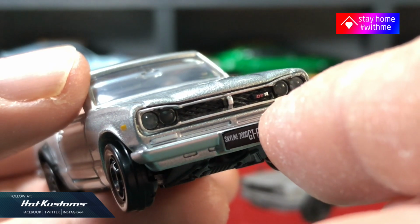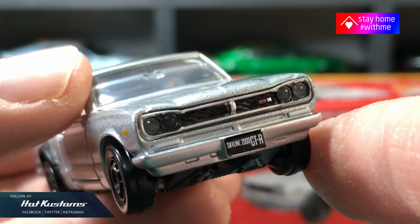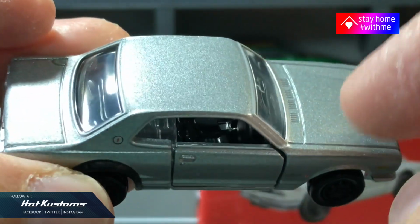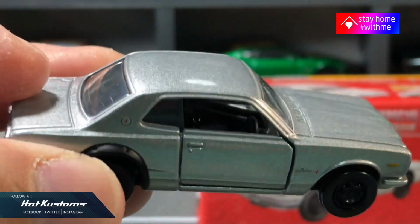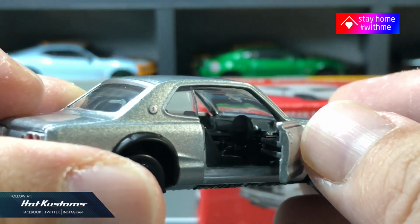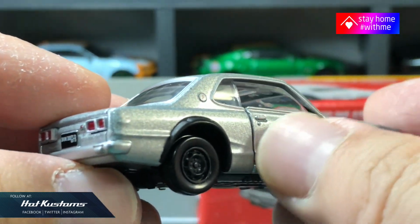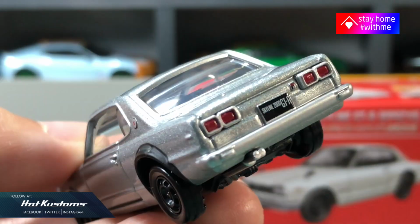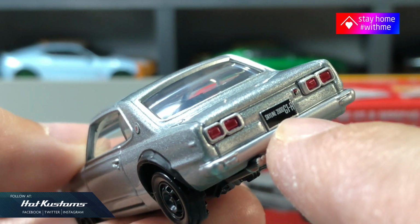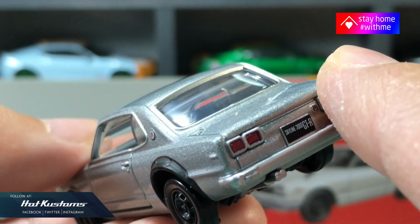Almost comparable to a TLV standard. I think this is a really good job done by Takara Tomy. Paint color is close to the real deal. Very accurate color. Realistic wheel sets in plastic. Nice detailing on the rear. Very cool. The rear light comes in plastic insert, not painted.